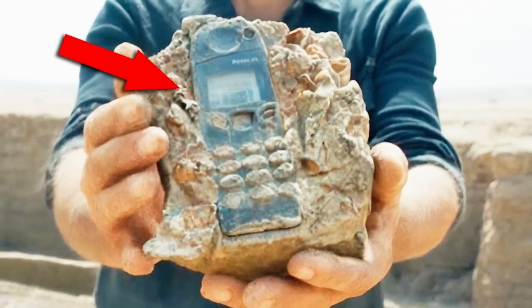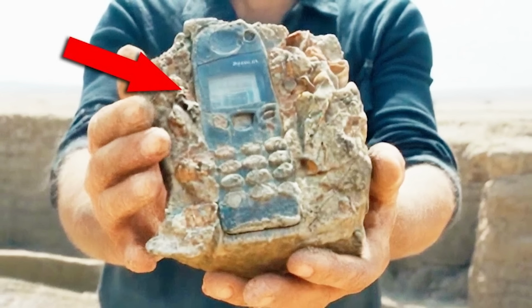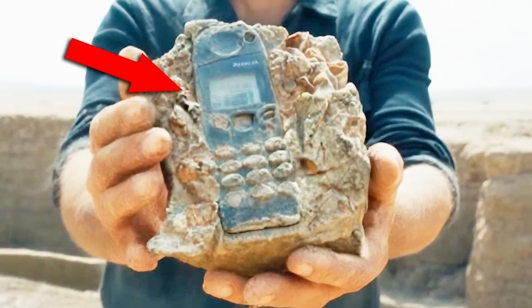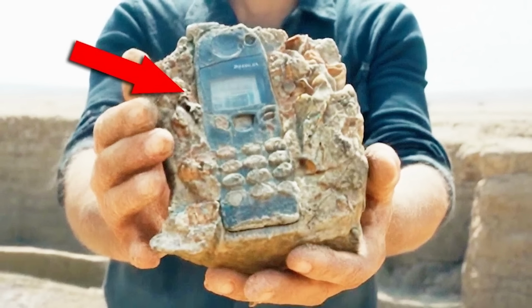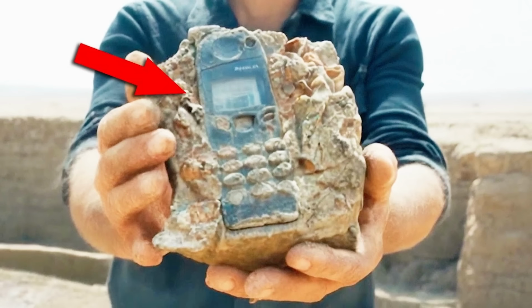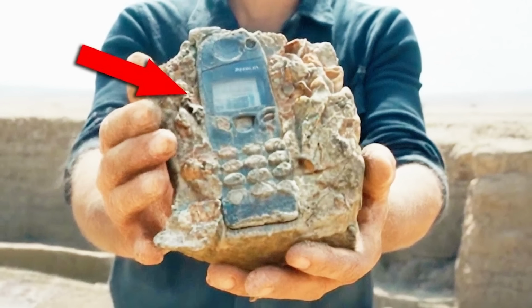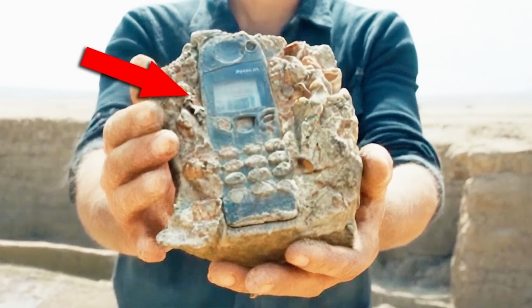Many theories emerged. Some said it was proof of time travel. Others believed the phone had been deliberately buried as a prank years ago, while some claimed there might be something supernatural involved. The scientists then decided to seek international help to unravel the mystery. Technology and archaeology specialists from several countries were sent to examine the cell phone and the rock in detail.